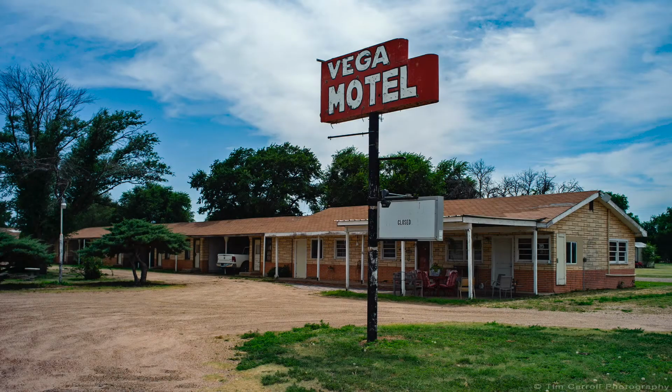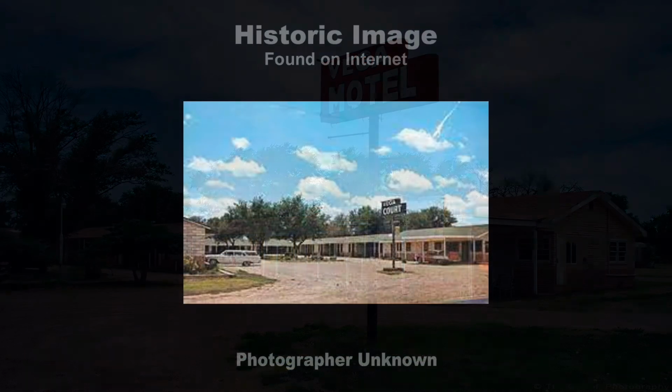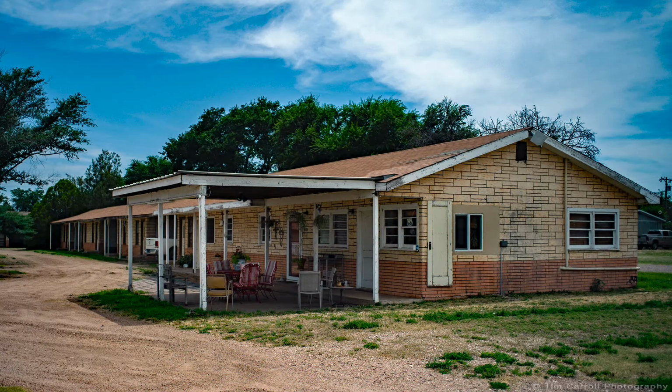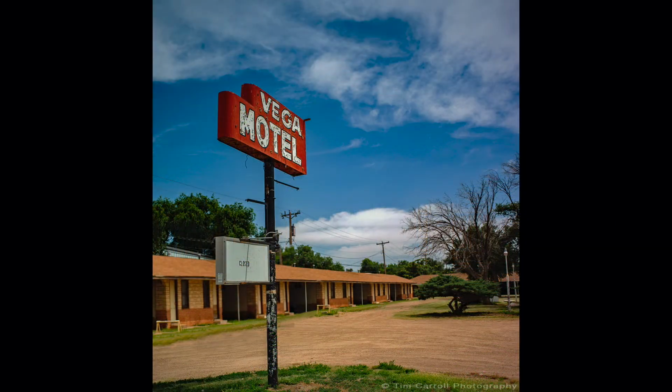Just across town, we come to the Vega Motel. Built in 1947 as the Vega Court Motel, the Vega Motel was owned for many years by Harry and Teresa Whaley, and finally closed in 2006 when the Whaley family encountered serious health issues. The motel was purchased in 2018 by Barry Frymell and his sister Karen Fangman. They're in the process of restoring the motel and have one room open for travelers as an Airbnb.